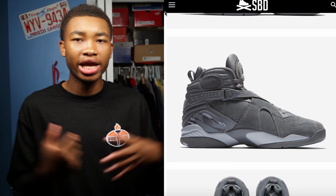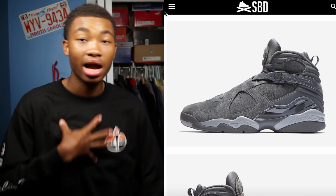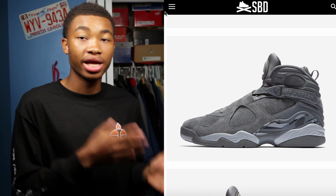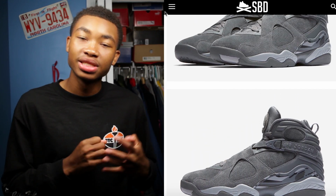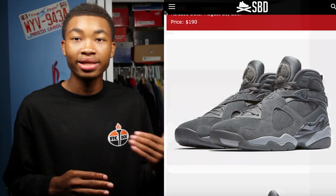Now when it comes to sizing for the Air Jordan 8, any Air Jordan 8 would work, but the one that I recommend for back to school is the Air Jordan 8 Cool Gray so far. When it comes to sizing, I recommend that you go true to size. You don't need to go up a size because these will fit like boats and your feet will slide out. You don't need to go down a size because they will crush your feet. But for number 3, I have no choice but to give it to the Air Jordan 8 Cool Gray.